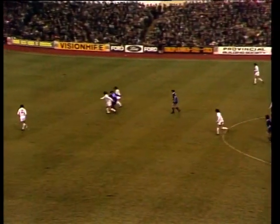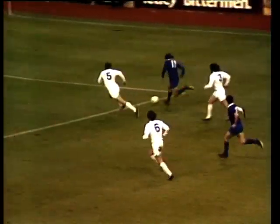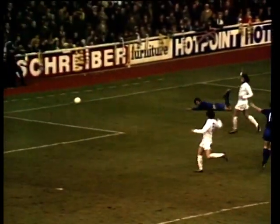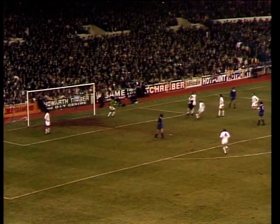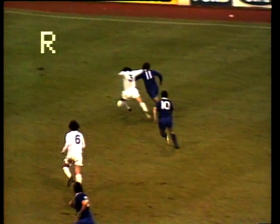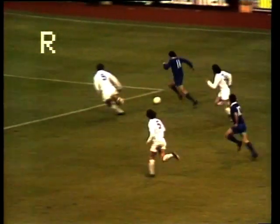Back header by Latchford, found Telfer. Telfer going well past Frank Gray. And all, is that a penalty? Could well be, yes. Madeley gave it away. I don't think there's a lot of doubt about this. Telfer's past Gray. Now watch Madeley's tackle.